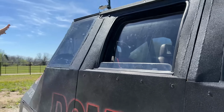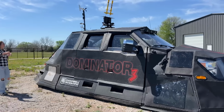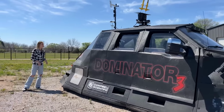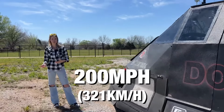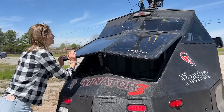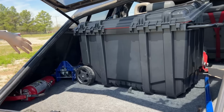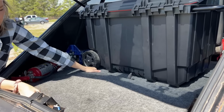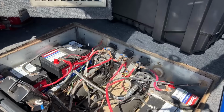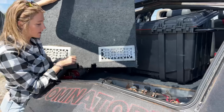Now you'll see the overall shape, it actually has an aerodynamic to it, and that allows winds to go around and really help plant the vehicle on the ground. It can withstand winds up to 200 miles an hour. And back here, in this hatch, we have not only room for storage and tools that may be used, but under here is batteries and compressors used for all of the tech back here.